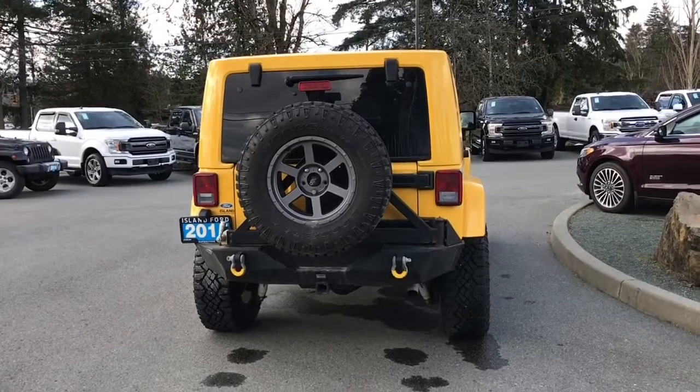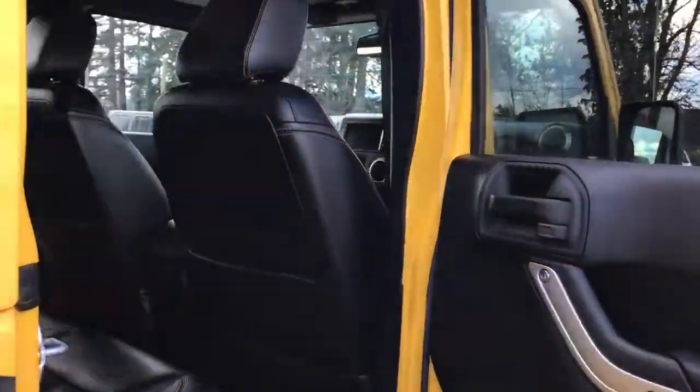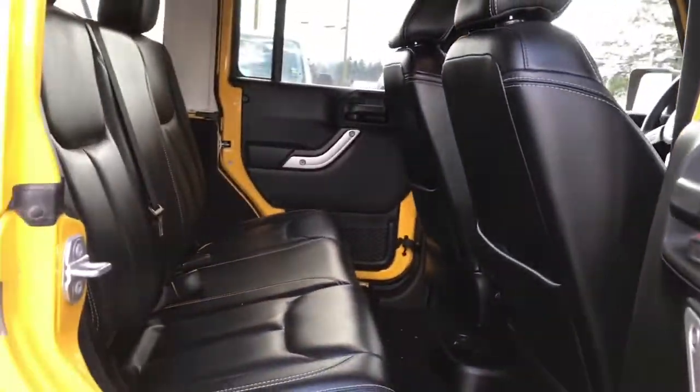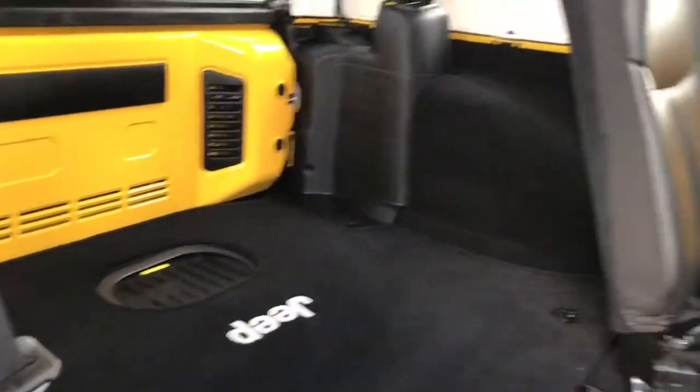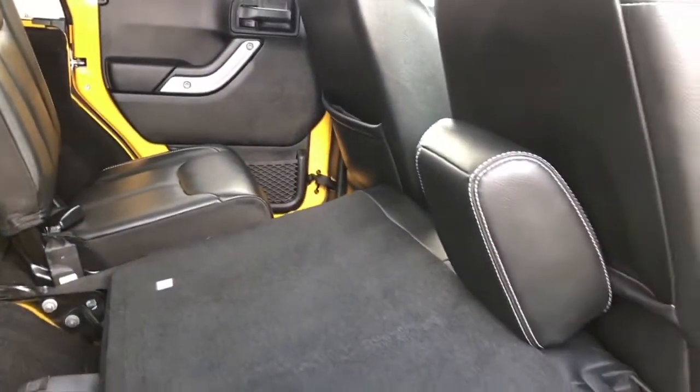And on your fob you have remote storage in the door, and there's seating for 3 in the back with a 60-40 split. So at the back of the seat there's a clip, and you just pull that and the seat will come right down. You now have access to the back area, and you notice that the headrest just folds right out of the way, and then you just push it back up into the upright position, and there you go.